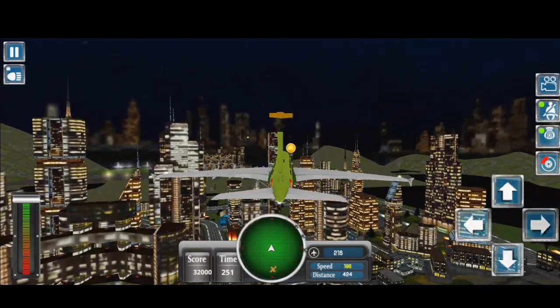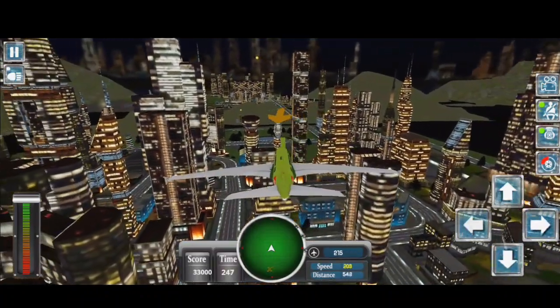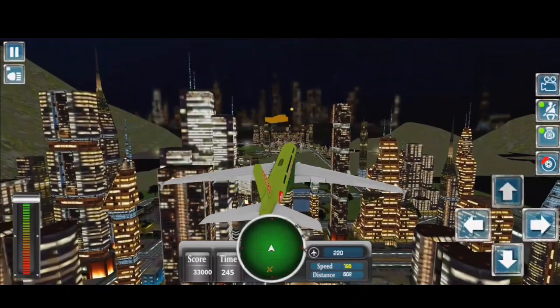Current weather: light winds, a few scattered clouds. Temperature is about 84 degrees.